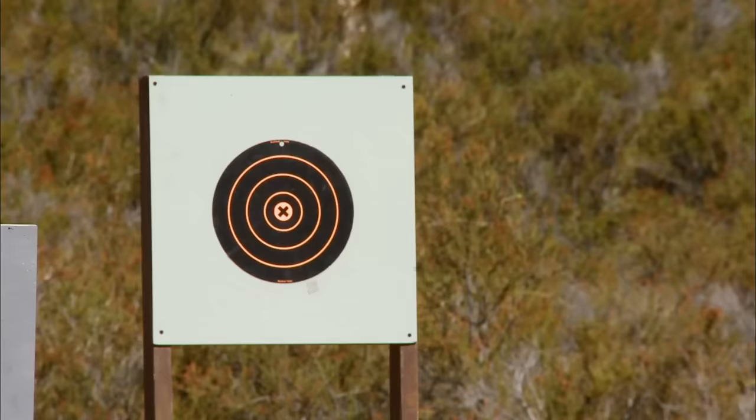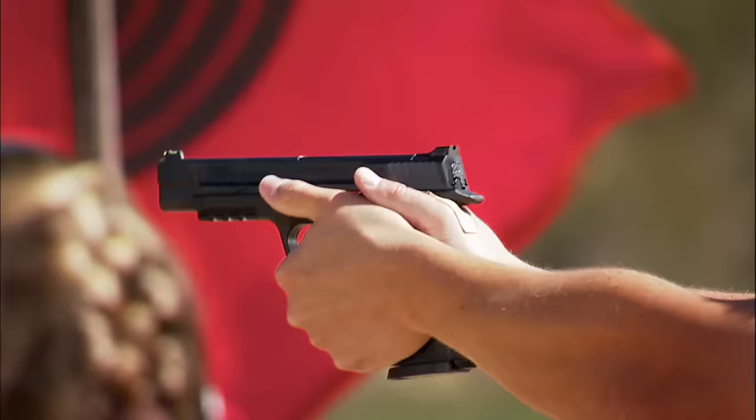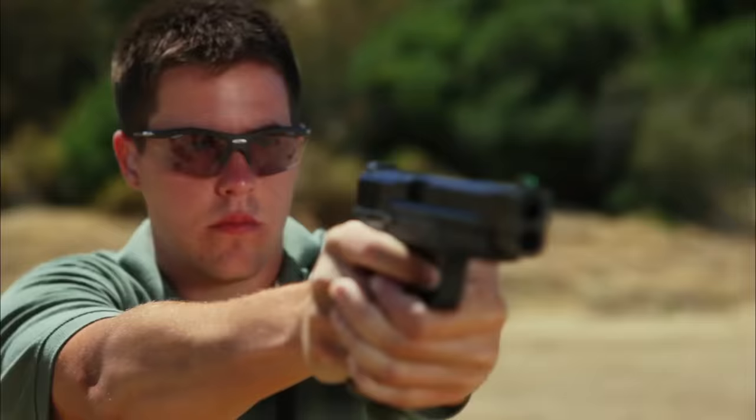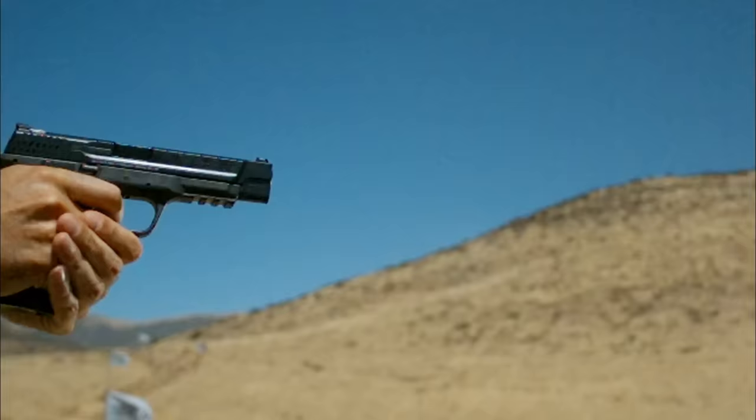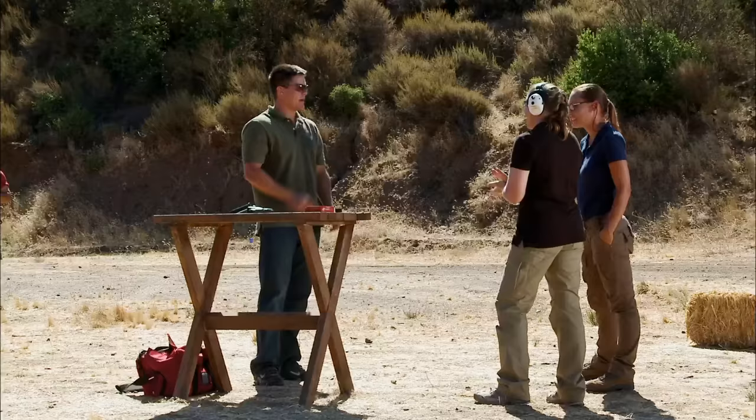A little low that time. Okay. There we go. Nice. Right in the money. Very good. In comparison to the 9mm, the 40 tends to have a lot more kick. So it snaps a little bit for you. A little bit of pop on those 40s, but I'm having a good time. Yeah, I like it. Good.